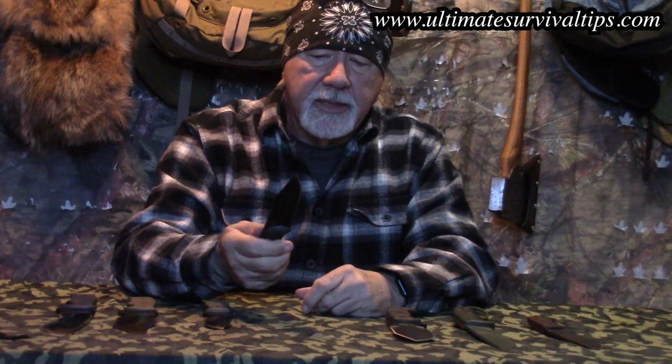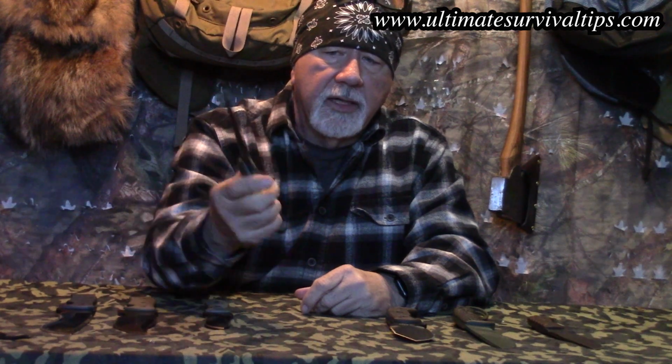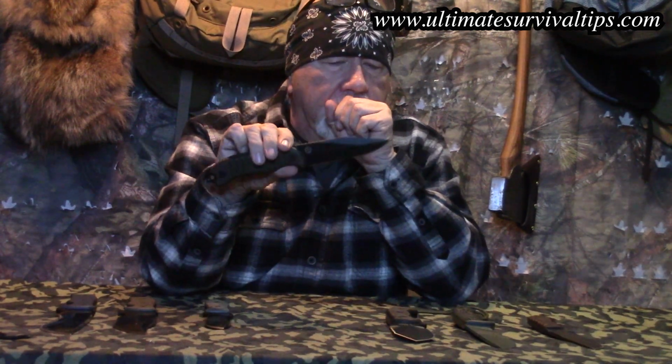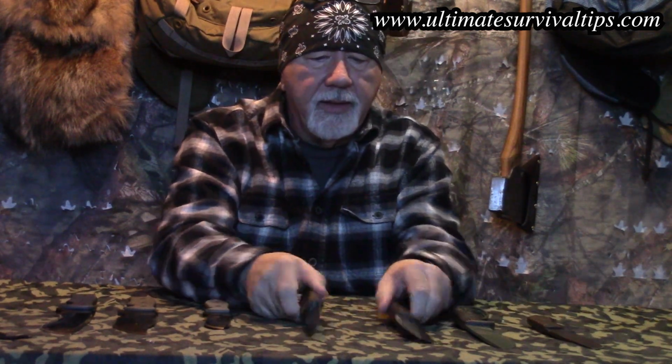You had to maintain that knife or it was going to get funky on you, get nasty, rusty, and pitted and all that. But yeah, this was a great knife here. It was nominated as Knife of the Year in 22, but it didn't quite make it by 1/10 of a point. 1/10 of a point, it got second place. But I do like these for tactical knives.